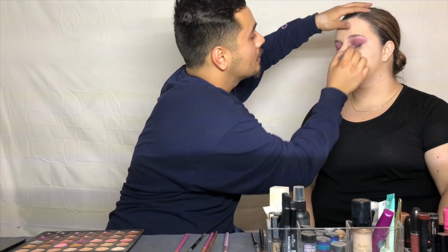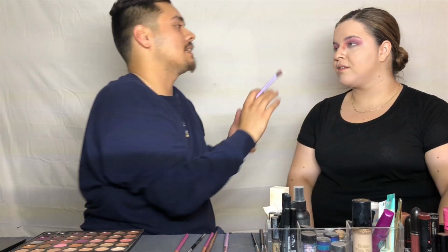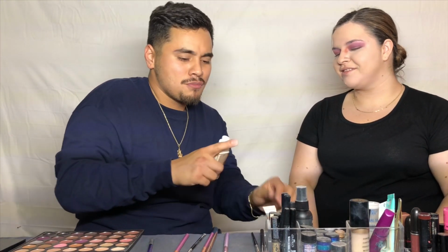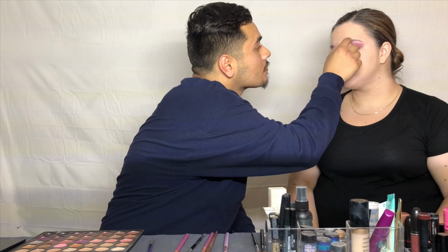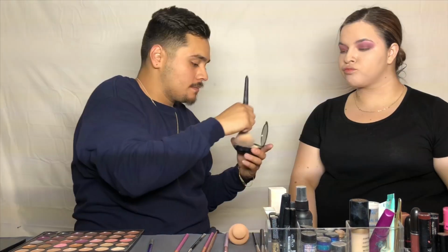I messed up right there. I super messed up. Yeah, it looks like a bruise. Is there any way I can cover that? Just from getting hungry. Oh, my baby hungry. Looking better.